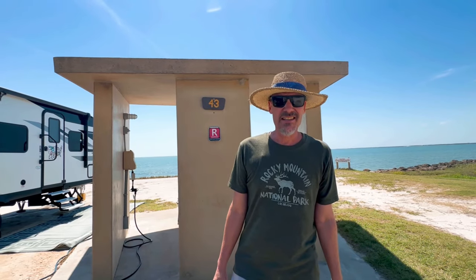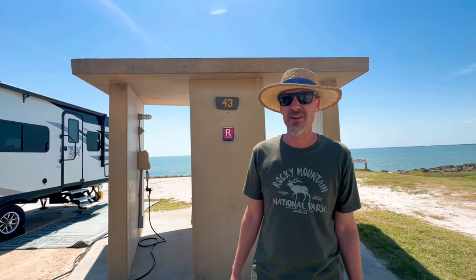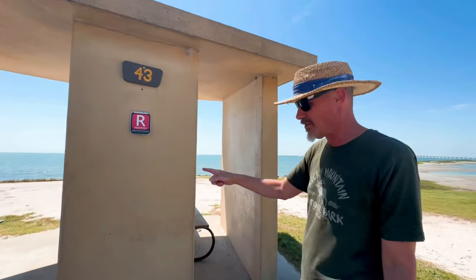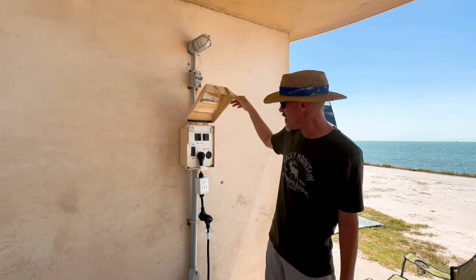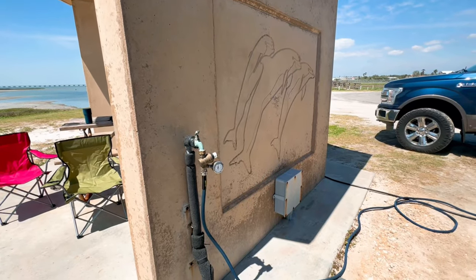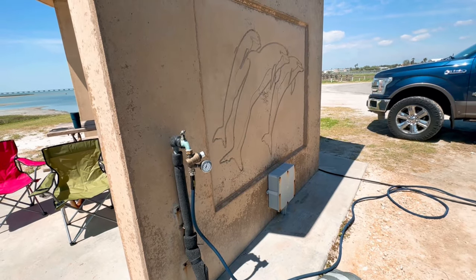Tanya and I are staying in Site 43. Site 43 is one of the sites on the water, on the bay. There's two bayside loops. We have a concrete shelter with a picnic table with a concrete slab. If you look on the inside, we have 50, 30, and 20 amp electric with a light, which is nice to have. On this side of the shelter, there's a water hookup. There's no sewer hookup here, but there is a dump station.